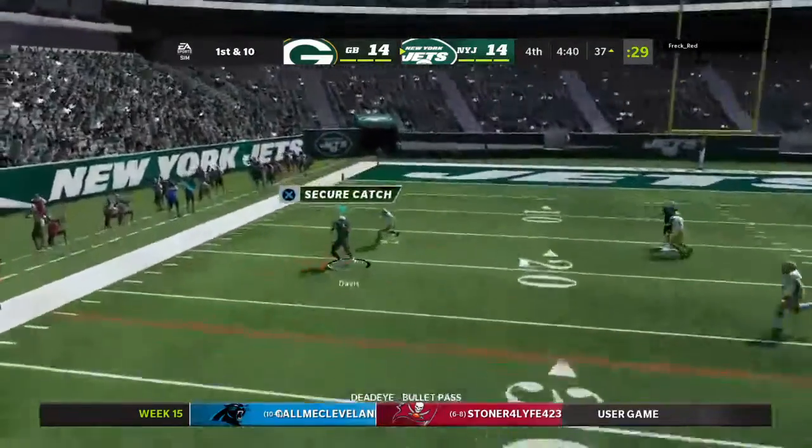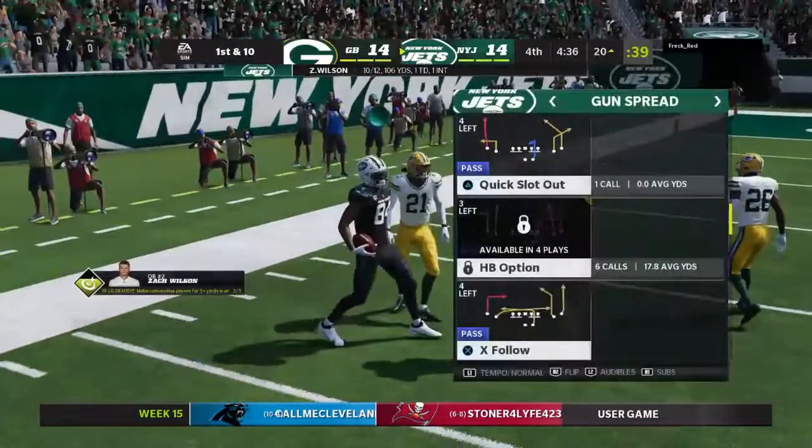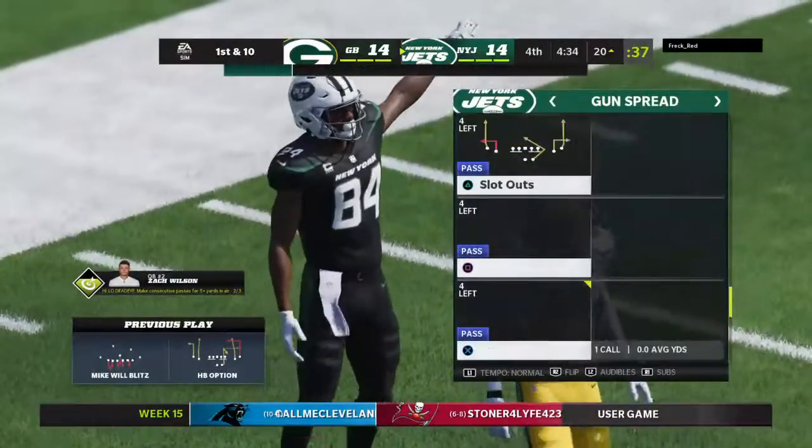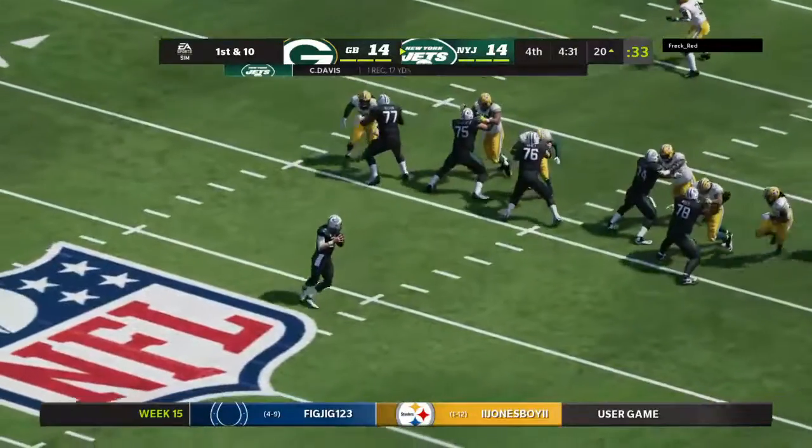Throwing now, Wilson on 1st down. And that is caught. It's Davis. And they'll get this one down to about the 20-yard line. 17 more yards on that one as they keep the drive rolling.